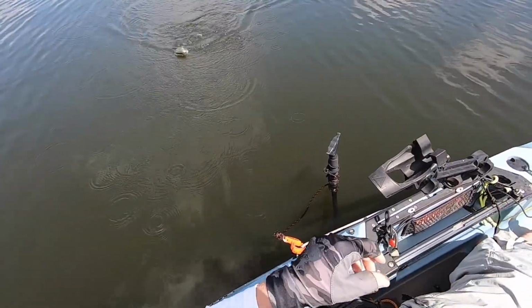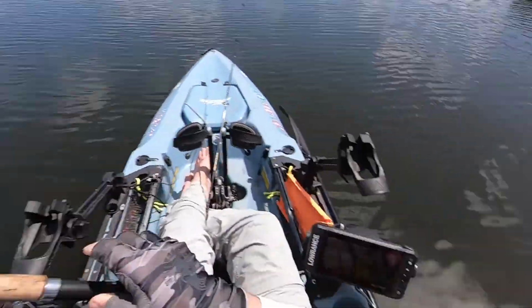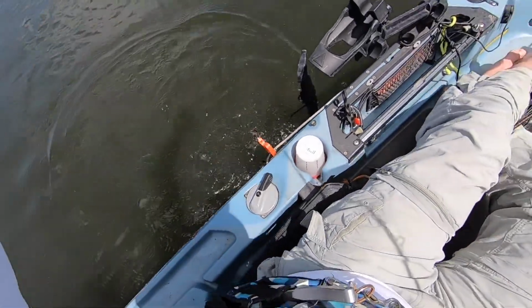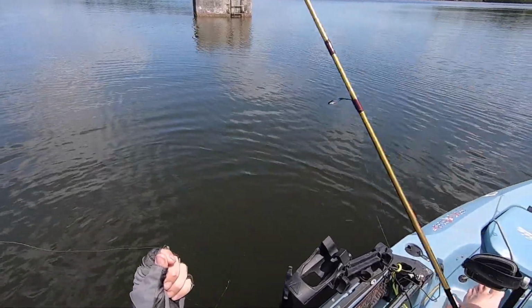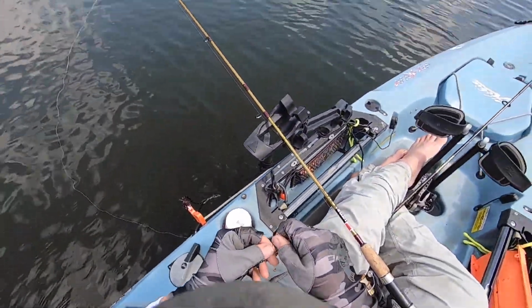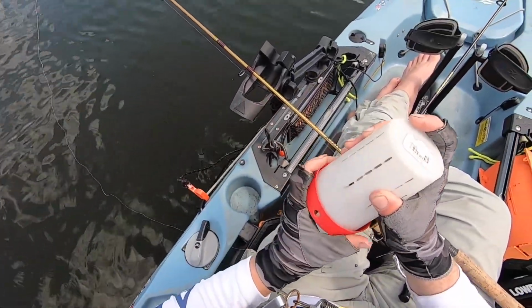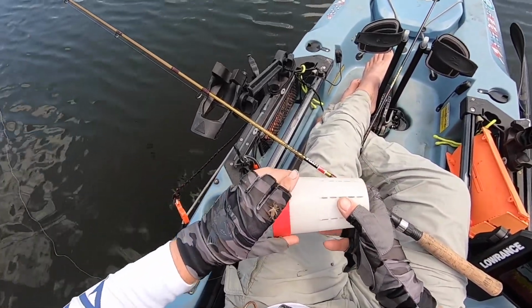All right, so I threw another cricket out there that was a little bit more suspended and got another nice bluegill. Was not expecting one to come up from that shallow. Oh, I should have gotten the net. That was all on me. But oh well, at least I know that they'll hit that suspended rig a little bit more readily now. Should have gotten the net. I knew that was going to happen.